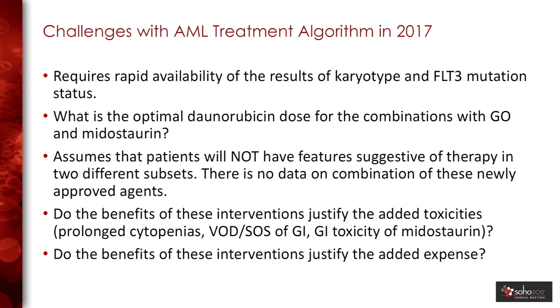We really still don't know. I'm sorry, I've got to laugh at this. We don't know the optimal dose of daunorubicin when we're going to combine it with GO or midostaurin. In fact, you can argue if those studies were done with a higher dose of daunorubicin, for example, the MRC trial used 90 instead of 50, would there still have been a benefit of GO in the CBF translocated patients? Same thing with midostaurin. This assumes that patients will not have features suggestive of therapy in 2 different groups, and we have no data on the combinations of any of these 3 drugs that have been approved.